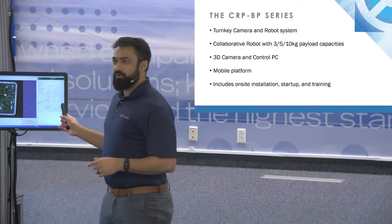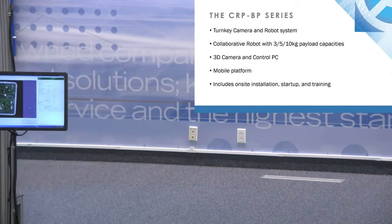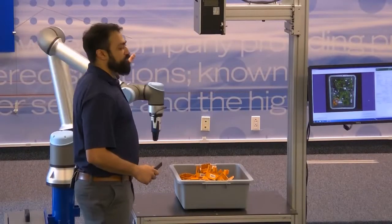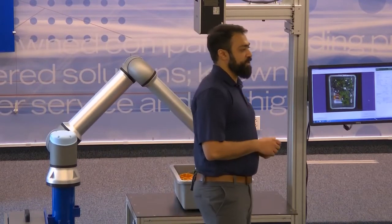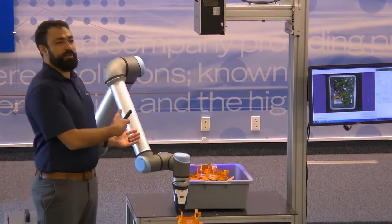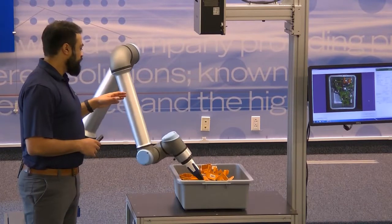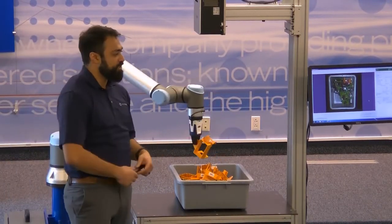Let's talk a little bit about our solution. So basically here you see it in action. We'll let it run throughout, but basically we have a collaborative robot and a Canon Vision system, the RV series. The collaborative robot, I probably don't need to tell you which robot this is. It's probably pretty obvious. But this has 3, 5, or 10 kilogram payloads, depending on the size of the robot.